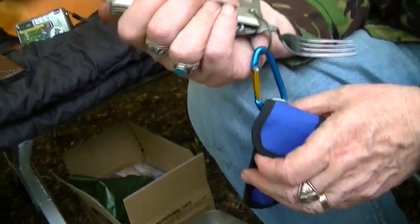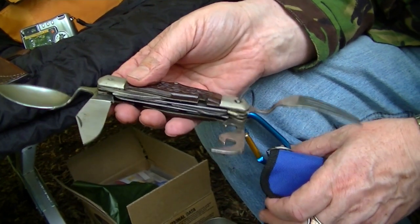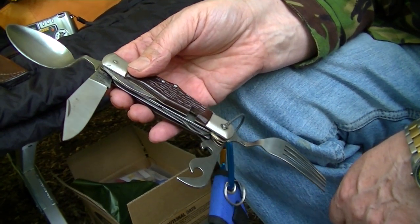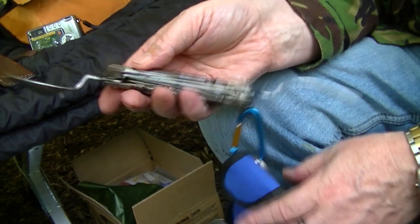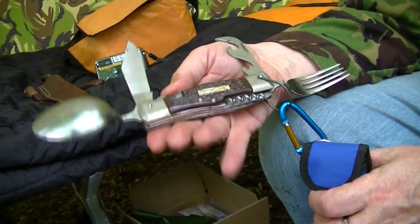Just a bit of WD-40 now and again, work it back and forwards, put it away. Lovely, isn't it? Absolutely love it. I've eaten many beans on toast with that, you know. Well, you'll be having it in the end, so there you go. Oh, wicked. That is awesome.